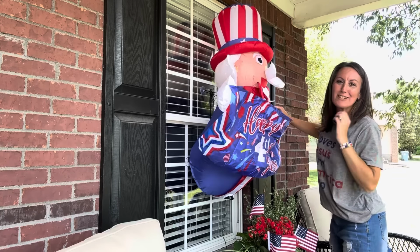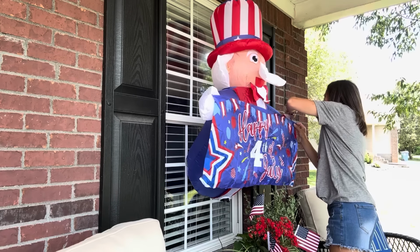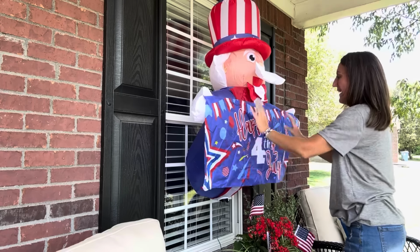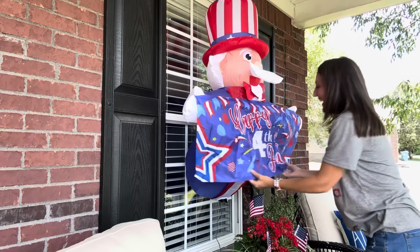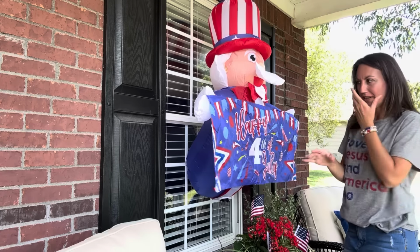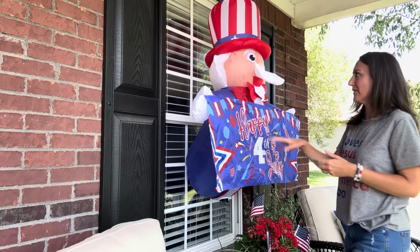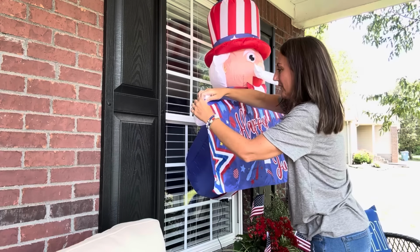My family's gonna be so surprised when they come home. Oh my gosh, it's so cute. And you know what? I kind of like it better without the banner. But we'll leave this up until 4th of July. And then I'll take that down. But I'm still gonna leave them up here. Like I said, this is my all summer long decor.